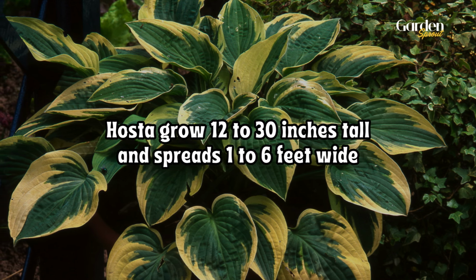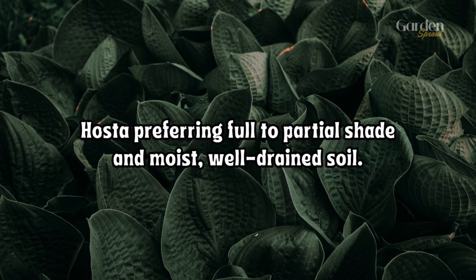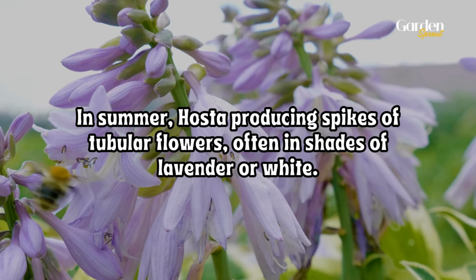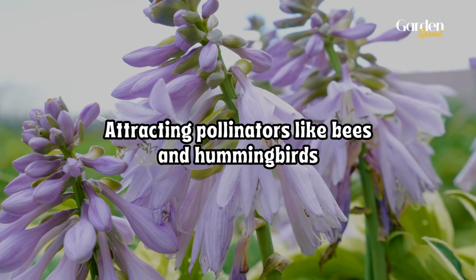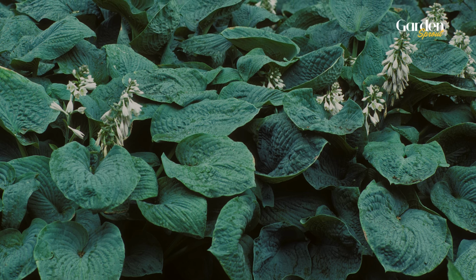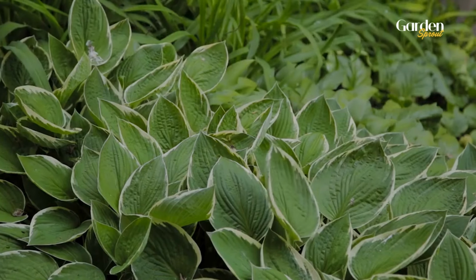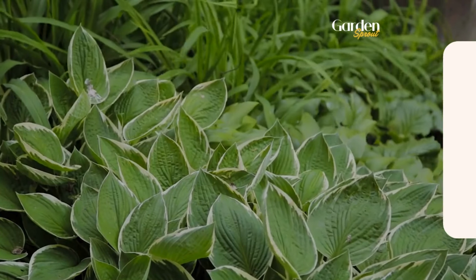Most varieties grow 12 to 30 inches tall, and they thrive in zones 3 to 9, preferring full to partial shade and moist, well-drained soil. In summer, they send up tall spikes of lavender or white flowers, attracting pollinators like bees and hummingbirds. Though they can be a snack for slugs and deer, with a little care, they're one of the most dependable, low-maintenance ground covers for shaded areas. If you want bold texture, fast coverage, and all-season beauty, Hostas deliver.